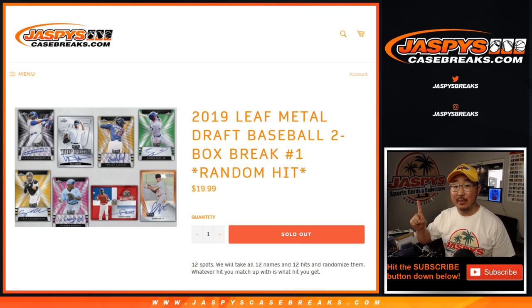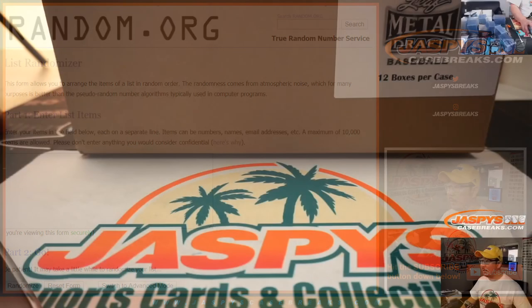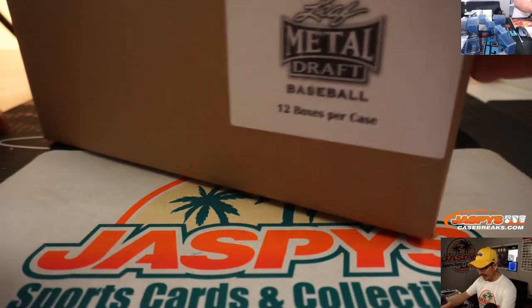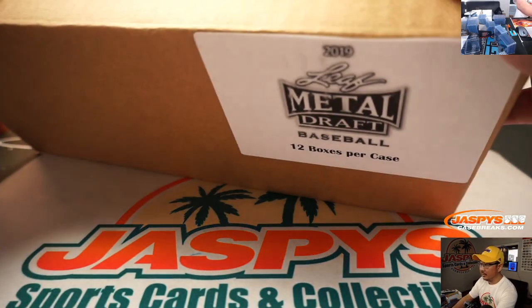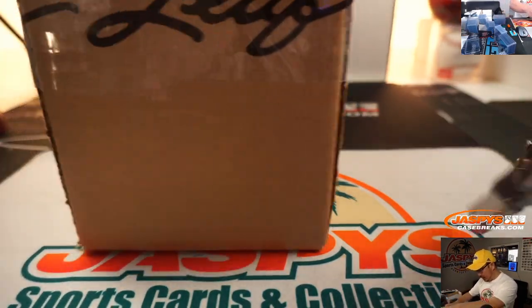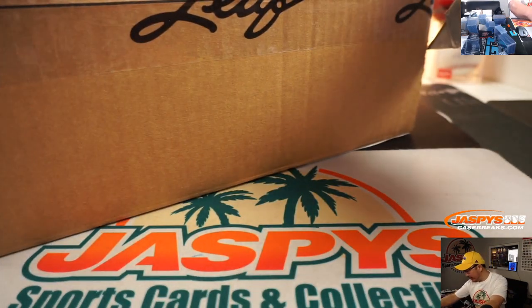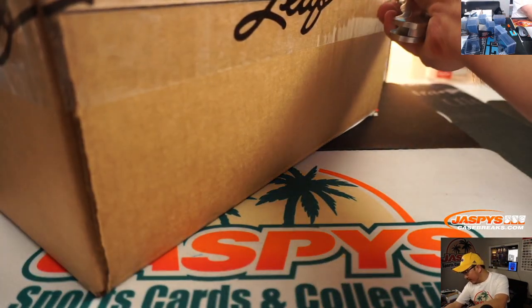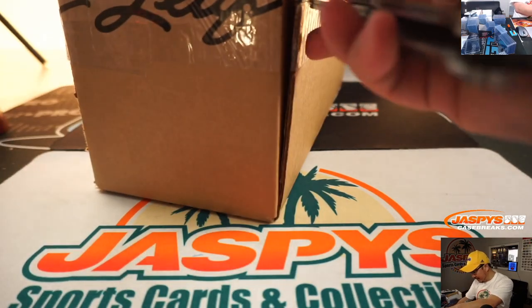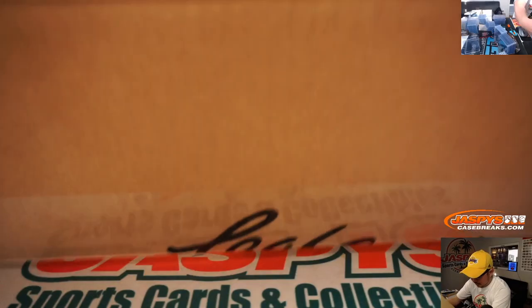Two-box random hit break number one. Big thanks to these folks for getting into the action. So what I'm going to do is open up this case and select two boxes out of here. Then we'll reveal the hits, I'll pause the video, type in all the hits, and then come back and randomize your names, randomize the hits, and see who you get matched up with.